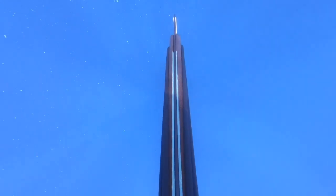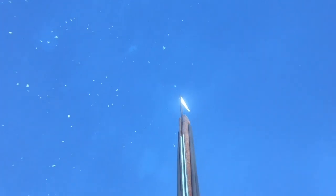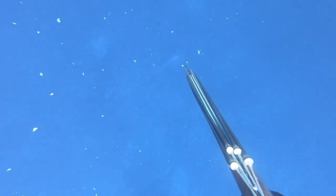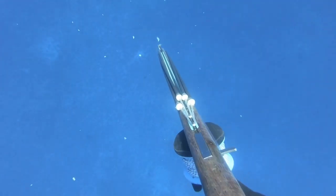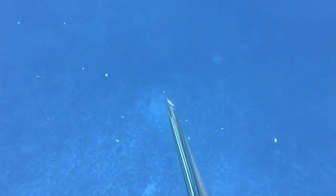This here is about the second or third drop after chumming, and there's a few uku down there, maybe about 3 of them, and I'm just trying to see if one of them is gonna come up and give me a shot as they feed. And these were smart uku. They only came up when I went back to the surface and they wouldn't give me a shot.